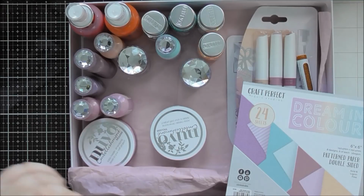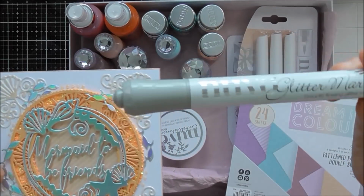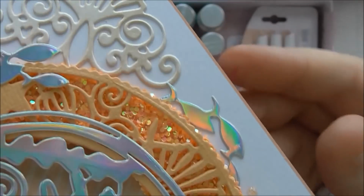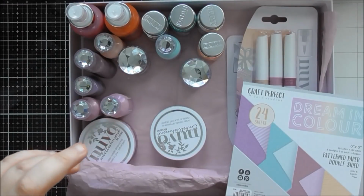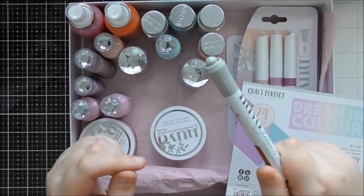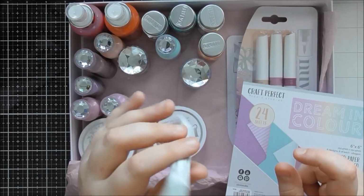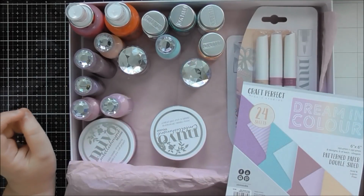Really, really great. Oh, and also one thing I forgot to show, I just saw it there, the sparkle marker, or the glitter marker. I used it to edge this card as well. But you can also use these to create your backgrounds too. I have a whole video on creating backgrounds with the glitter markers as well. I'm not sure if it's up yet, but it will be up at some point.